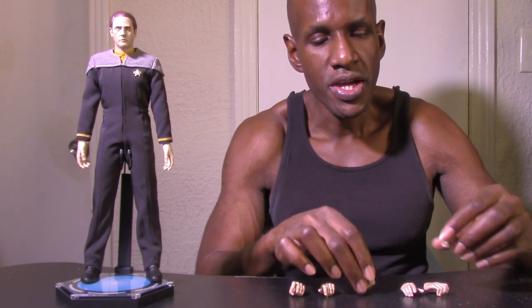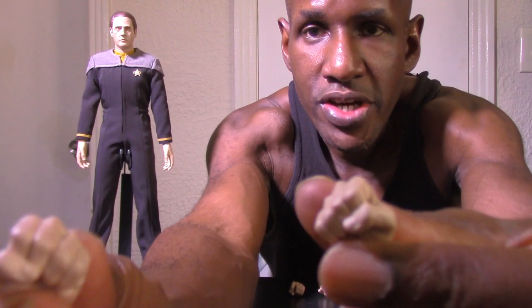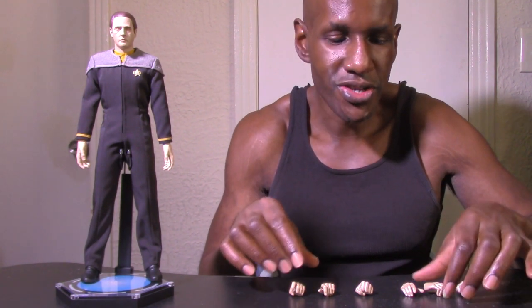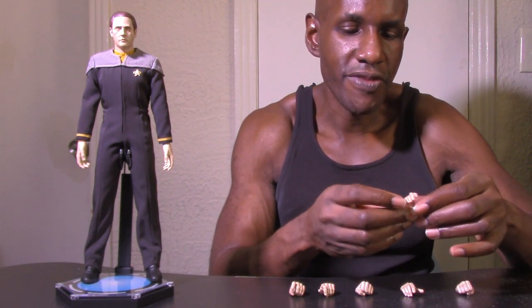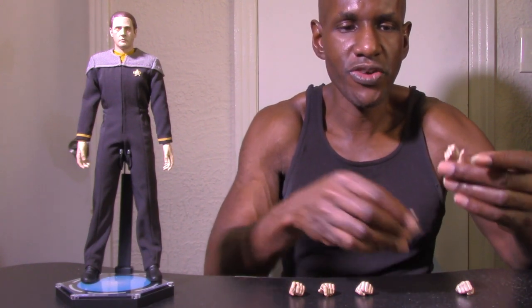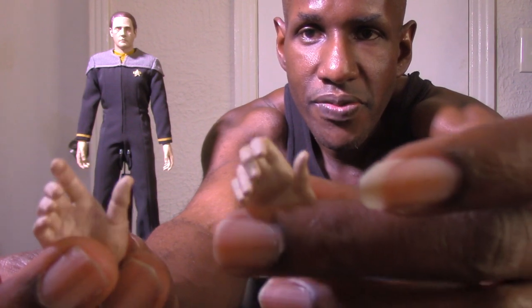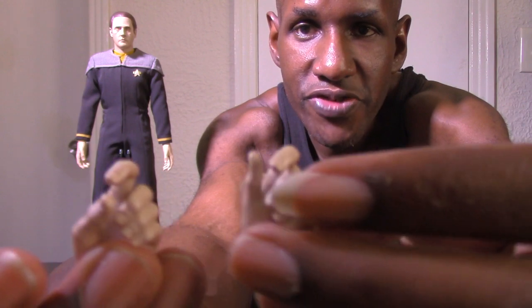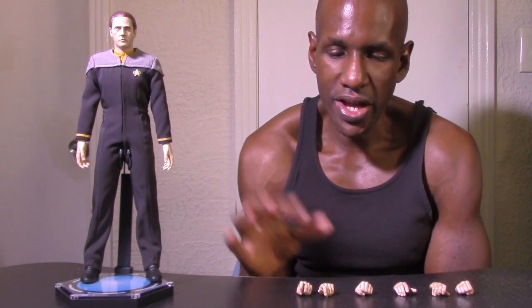You get a left and right fist, one for each, and these are solid fists like he's punching. Okay, these are actually kind of different hands. Then you have these two right here too. You can tell these are gripping type hands, for holding stuff. And these are the right hands. Then on this side, you have the two left hands for holding items. So you have a total of 8 interchangeable hands if you count the relaxed hands he has on, plus the 6 separate alternate hands.